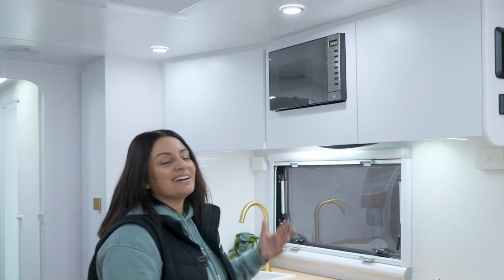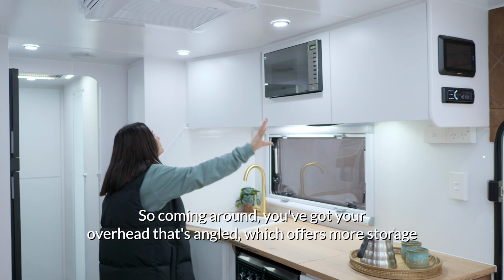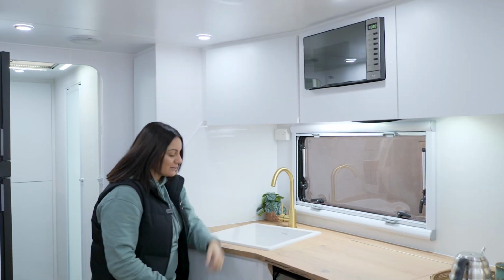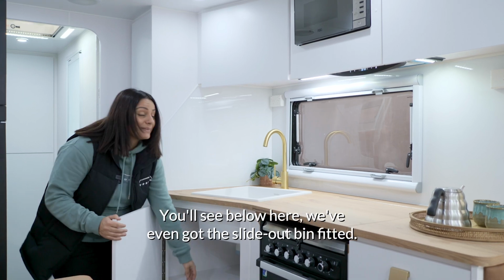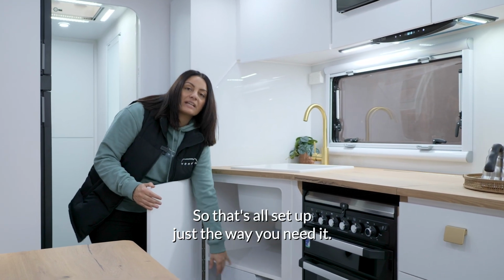Gorgeous overhead here. So you've got your microwave above your oven here. Coming around, you've got your overhead that's angled, which offers more storage. You'll see below here, we've even got the slide out bin fitted. So that's all set up just the way you need it.